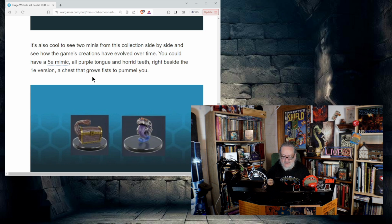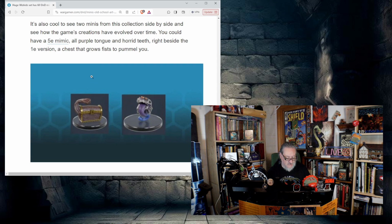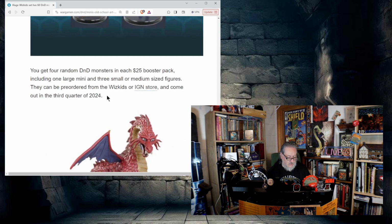Oh, I'm sorry, did I say that? Evolved over time. You could have a 5e mimic all purple tongue and horrid teeth right beside the 1e version, a chest that grows fists to pummel you. And, of course, we have an example there. You get 4 random D&D monsters in each $25 booster pack, including 1 large mini and 3 small or medium-sized figures. They can be pre-ordered from the Wizkids or IGN store and come out in the third quarter of 2024.